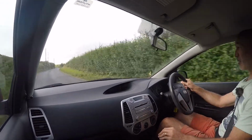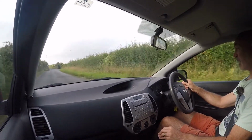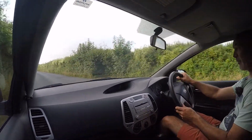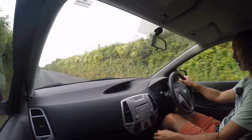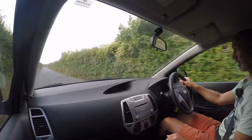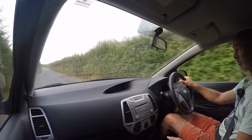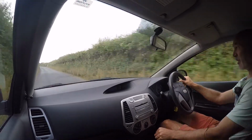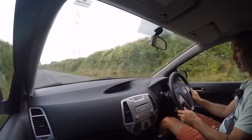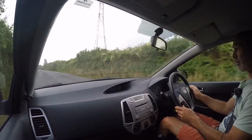Clutch on the car feels absolutely spot on. Bite point's good. Actuation's lovely and smooth, so all absolutely fine there. Gearbox likewise, a 5-speed gearbox. All the gears engage absolutely perfectly. It feels really tight. There's no slack in the linkage at all. So that all feels absolutely spot on. It's quite a nice gearbox to use actually, which is not something I can say about every car.